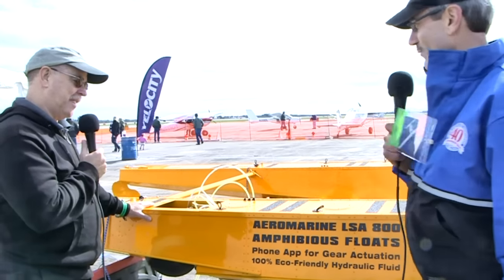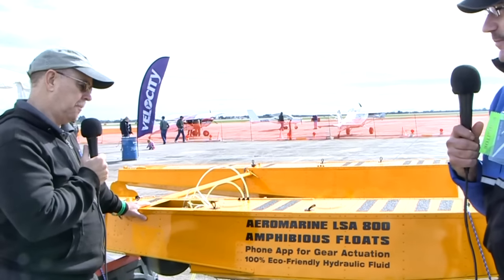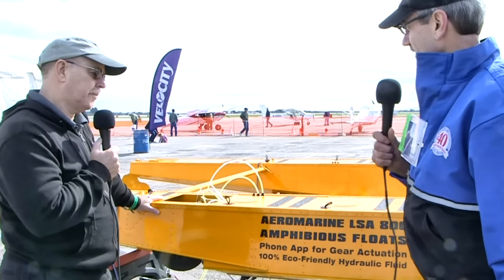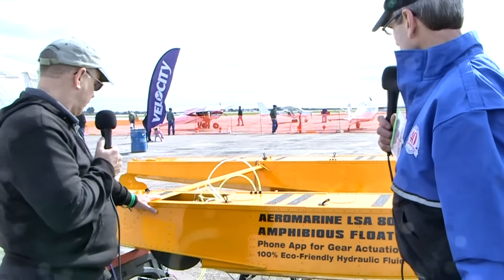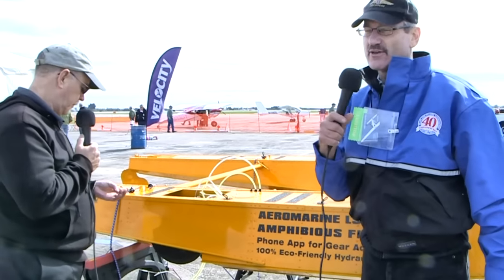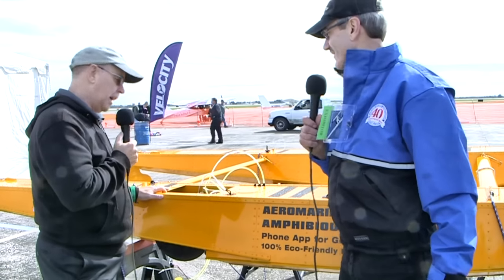Low and slow and over the water and up. But then these floats are a classic all aluminum. I've been building floats for years. It's a three compartment. Water rudders that are retractable as well. I see the three compartments here. Right, three separate and normal pump outs. Okay. The pump's already in the aircraft. You might notice that, in case you're wondering why there's a pump in the airplane.